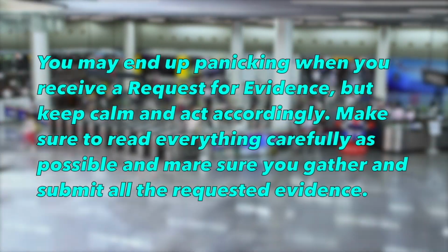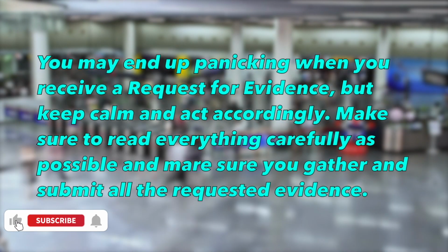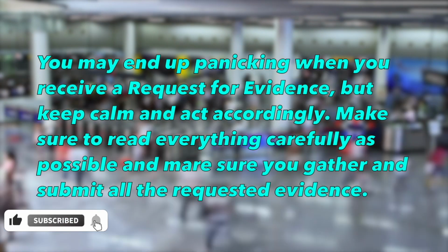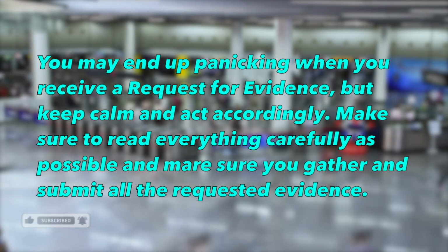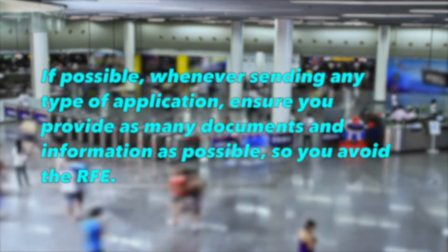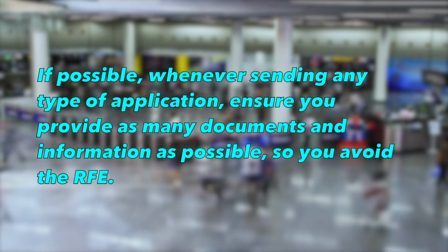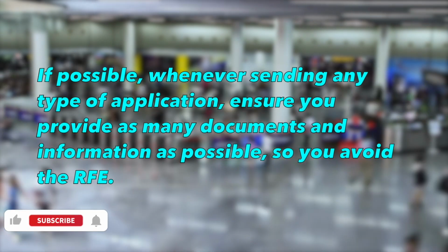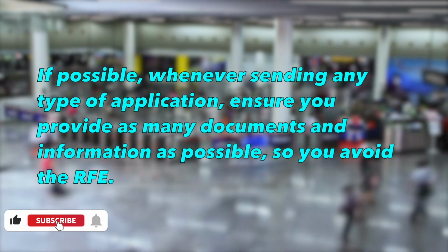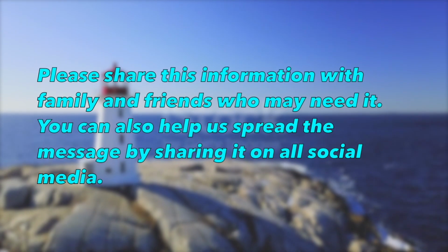You may end up panicking when you receive a request for evidence, but keep calm and act accordingly. Make sure to read everything as carefully as possible and make sure you gather and submit all the requested evidence. If possible, whenever sending any type of application, ensure you provide as many documents and information as possible so you avoid the RFE.